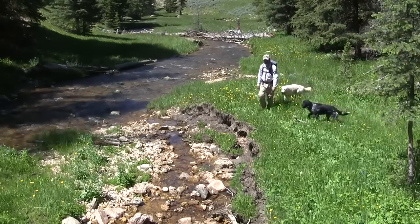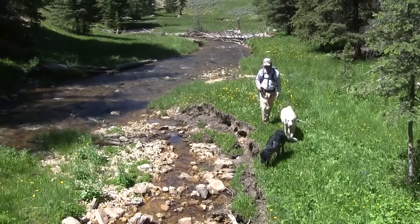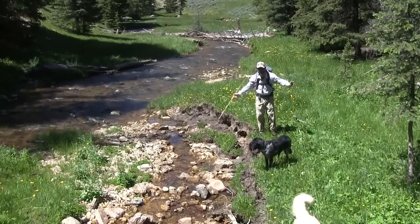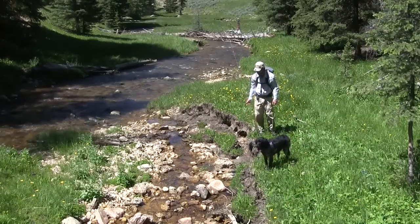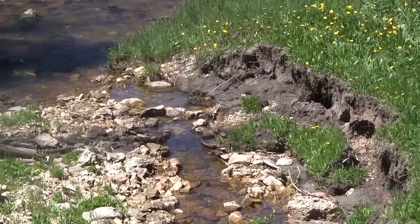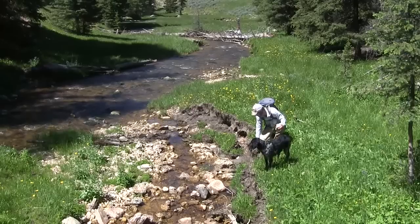Here's something I saw quite a bit of in the Bighorn National Forest. It kind of breaks my heart, and it's a broken bank. I don't mean a piggy bank. I don't mean your bank that charges you a great interest rate on your credit card, but these unstable banks are a cause of sedimentation in a stream channel.